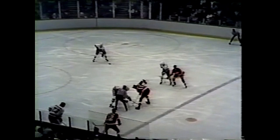Peter Mahovlich kicked it back toward the line. Thompson then sent it back to center ice, and it came back in offside. We've had two minor penalties in the game, one to each of the two teams, and each team scored power play goals, and that's the hockey game. 1-1.